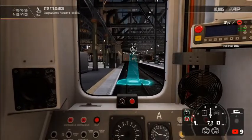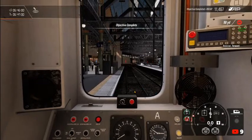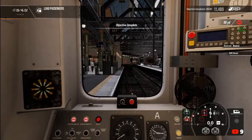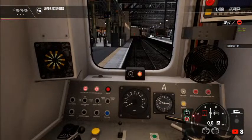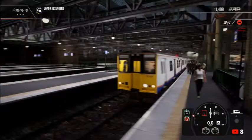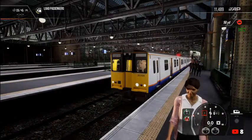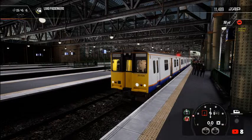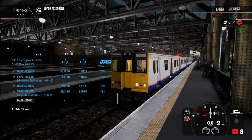Okay, so that's that. We will stick that in neutral, we'll stick that in off, DRA on, and that's it. So yeah, I've now done two timetabled services, and I will do some depot shunting maneuvers in a second. Okay, so we're a minute early, so I have a vibe here.